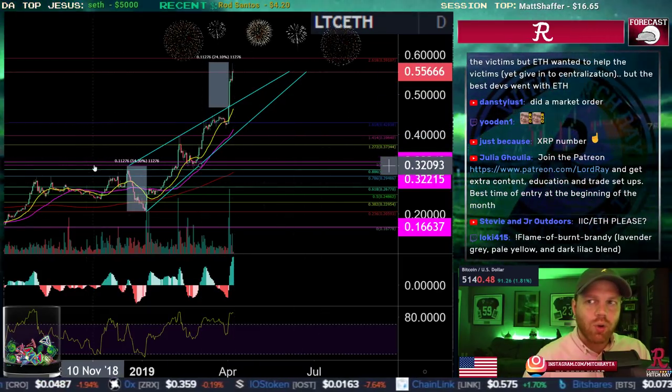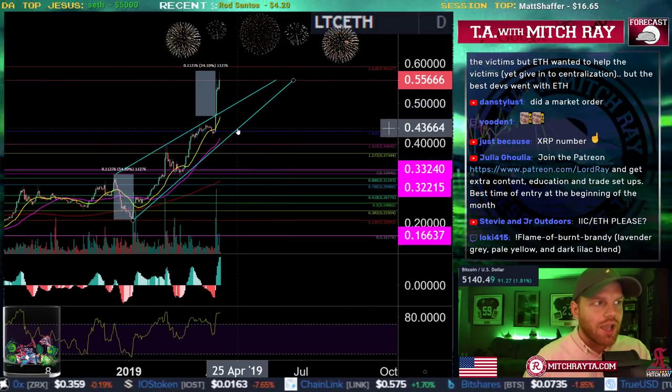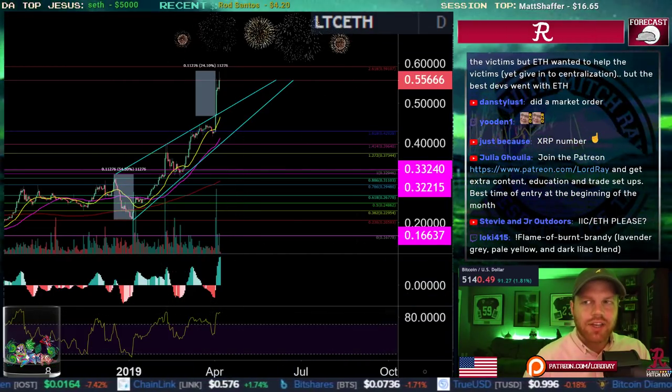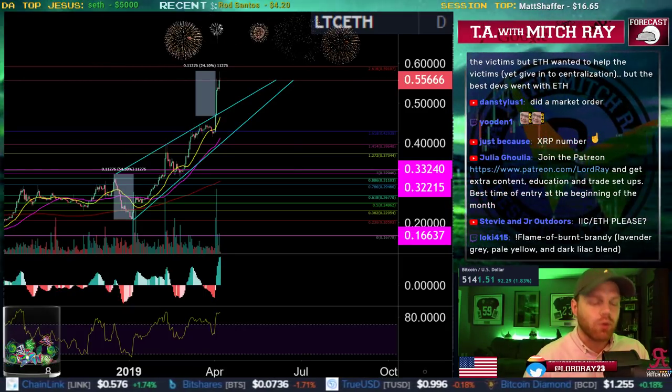Look at all the glory and wonder of the Litecoin to Ethereum pair as it hits the measured move, and it's extremely overbought at 85, 86 on the RSI. Okay, that's all we need to do, man. Thanks so much. I'll be right back, y'all. Hold tight.